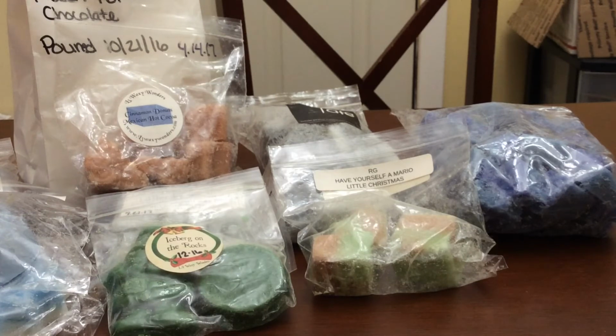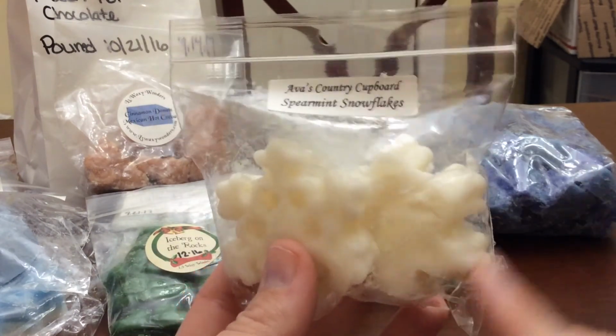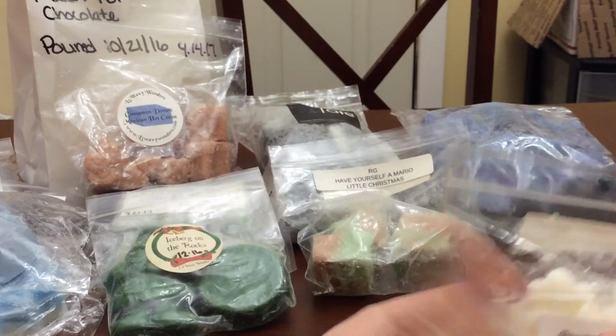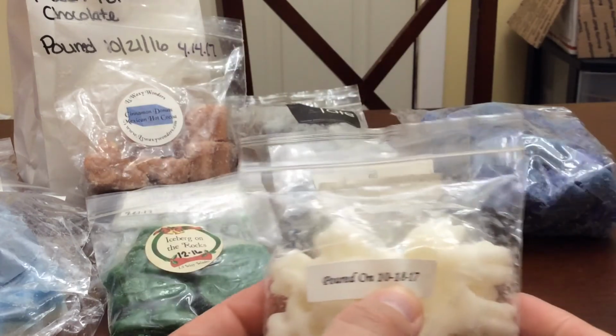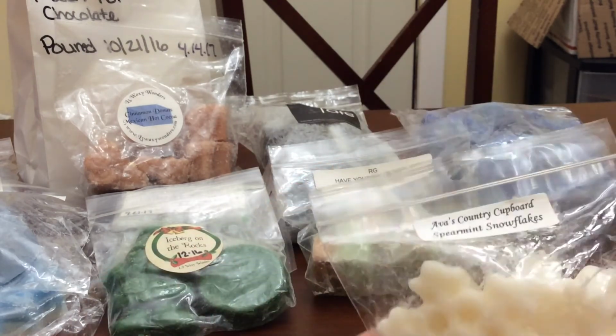But this is primarily for December. And then January, I will have a new box with different things, some of the same things, etc. The next thing I have is Spearmint Snowflakes from Ava's Country Cupboard. I think I have some of this coming from my previous order, or my order I just placed. This I got in a D-stash. It is freshly poured, so it's almost 2 months cured.